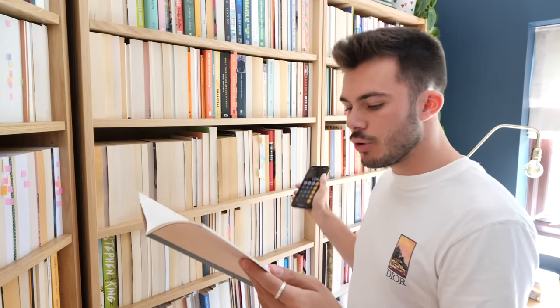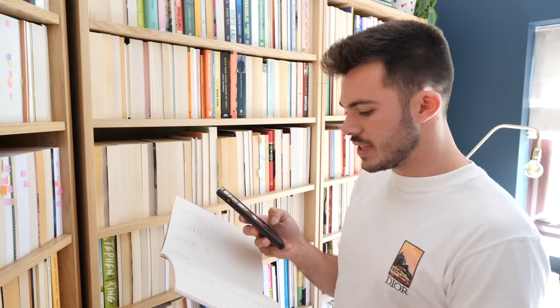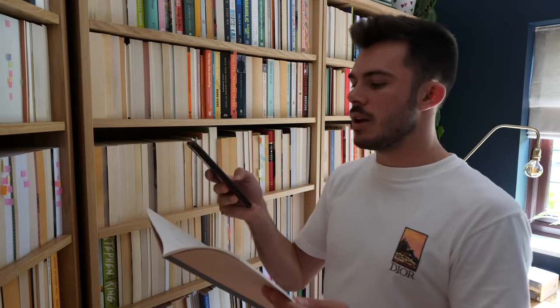Okay, so 304 books plus 136 books plus 296 books plus 256 books plus 48 books makes 1,040 books in the home library. And of those 1,040 books, I have read 272 on the first shelf, 102 on the second shelf, 215 on the third shelf, 168 on the fourth shelf, and then 32 at the top, which totals 789 books read. Versus, this is the moment of truth.